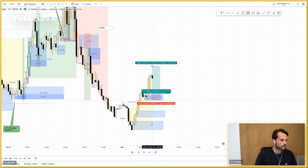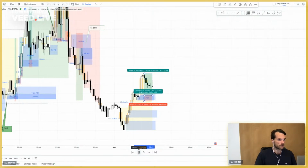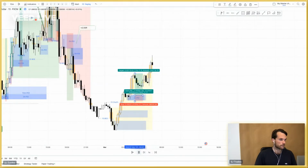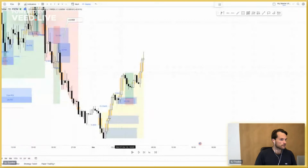But we'll get to see how it goes for people that are trading in Asia. This is like unmitigated supply. So I think maybe we'll just keep this, see how this plays out. Yeah, so we'll just try aim for the 15 high if we do get tagged in. All right, so no tag on that. We've now got another break of structure.